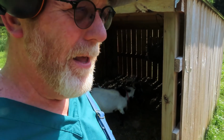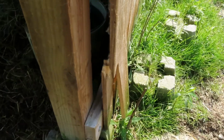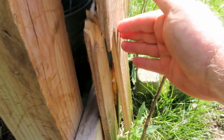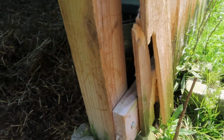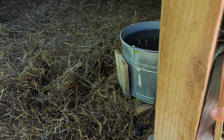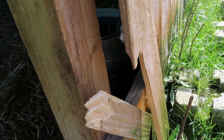I found something interesting today on the buck shed. This guy right here. I don't know how they did it, but they have dislodged this bottom piece of wood here. Either they went this way with their head or from the inside, but there's not a lot of room on the inside with that water pail there, and the water pail isn't dented. So they must have gone in here, unless they got their horns stuck in here and got it out. But I have to replace this guy. That's just amazing. So irritating, but easily replaced.